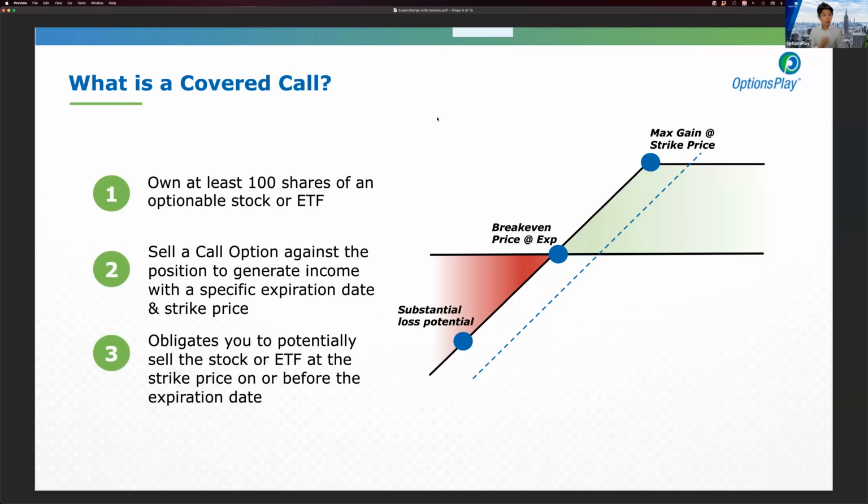Perfect. So let's just quickly review what a covered call is. I'm presuming that you have some foundational knowledge. If not, you have already sold a covered call in your portfolio. But for those of you that are brand new, let's quickly review what a covered call is. And I will point you to some more resources if this is completely brand new to you and you need a little bit more education before you can implement this type of strategy.